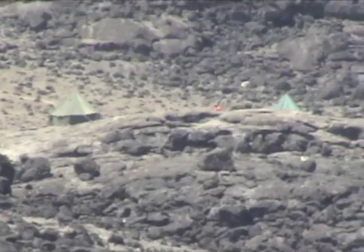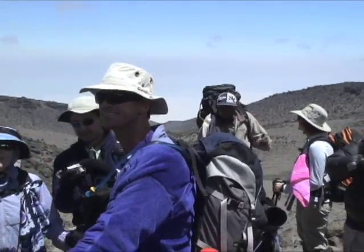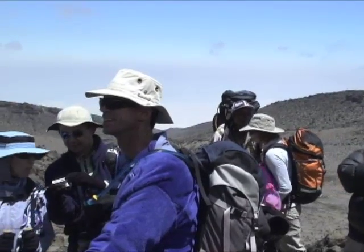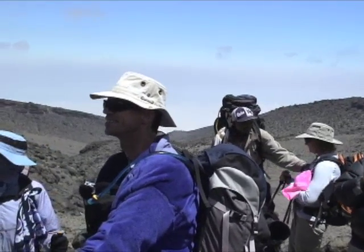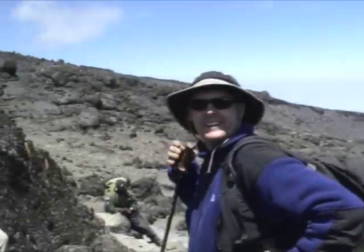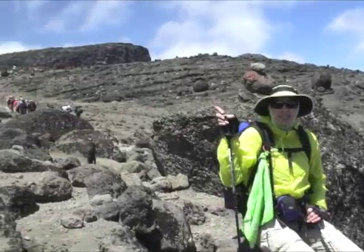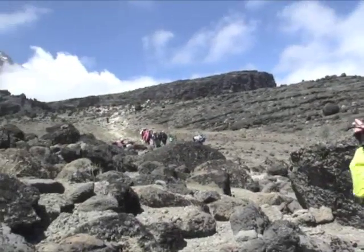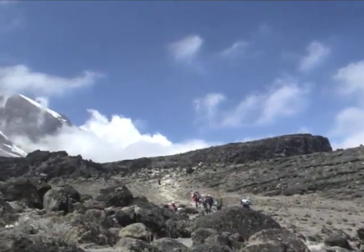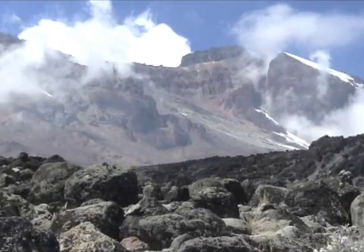Our lunching destination. Here we are at 14,500 feet, the elevation of Mount Whitney. On Kilimanjaro, it's not quite the same thing. It's just kind of a spot on the trail. Uh-oh, we have to go a little bit further.